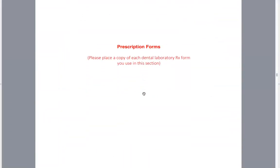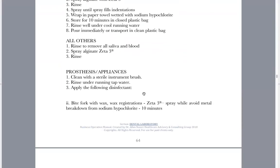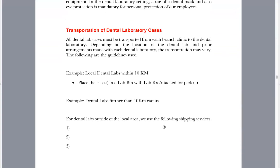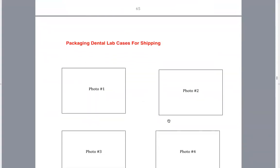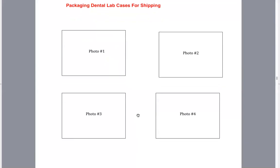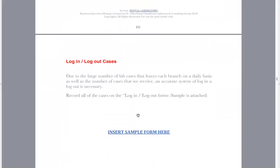Then you can insert your prescription forms in here. How we need to handle the outgoing dental laboratory cases as far as infection control is concerned for different types of impressions. How are we going to have the cases transported? Are we going to ship it? If we're going to ship it, we need to insert photos of the packaging, how we should package it. We certainly can provide you the generic ones, but a lot of the doctors pretty much want to customize it themselves.